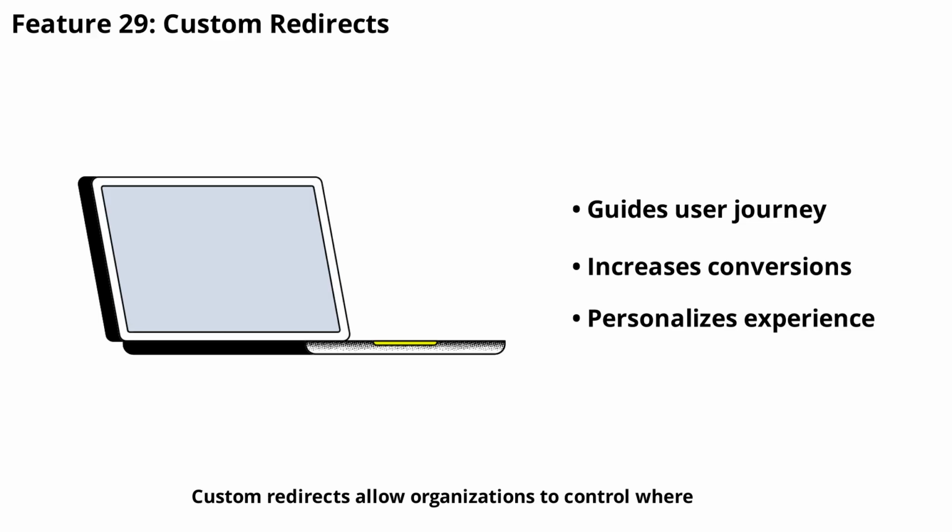Custom redirects allow organizations to control where users are sent after signing in or out. For lead tracking, this feature can be used to guide leads to targeted landing pages, personalized dashboards, or follow-up forms, increasing the chances of conversion and engagement. Custom redirects help create a seamless and strategic user journey.